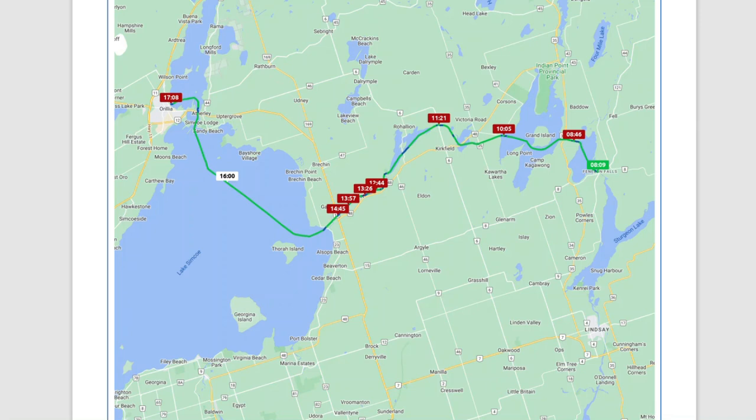Today we're going from Fenelon Falls to Orillia. It's going to be a pretty long day of cruising, but there's some really neat stuff to show you in between, including 6 or 7 locks we'll be going through.